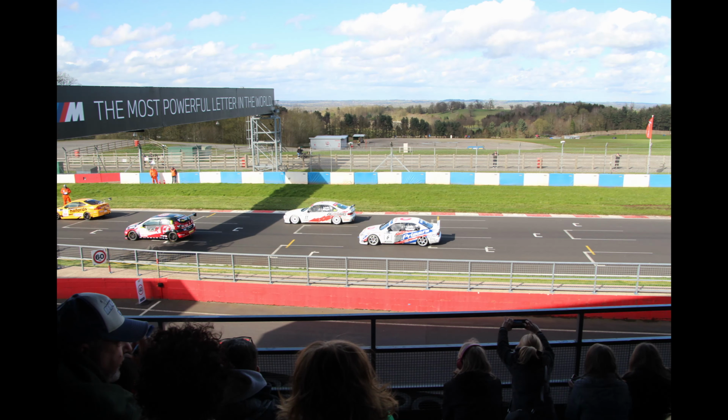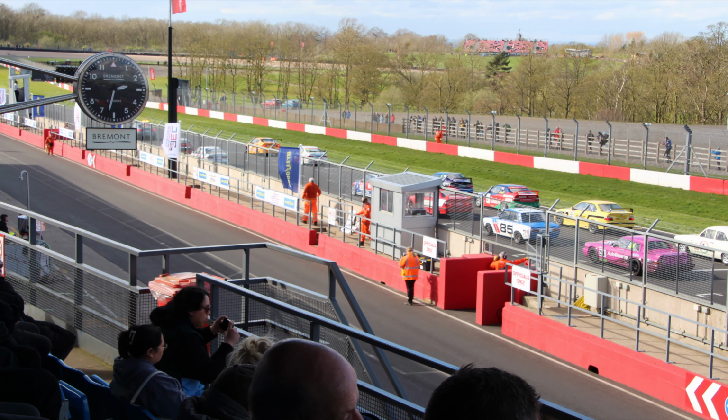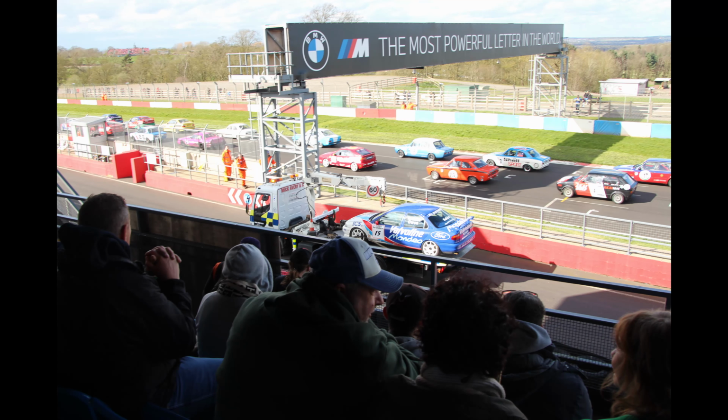The Super Tourers race, first race that I got a chance to watch, didn't end too great for quite a number of the drivers. On the outlap, warming up the tyres, they were coming up through Coppice, and unfortunately the Paul Radisich Mondeo dumped its oil all over the track.